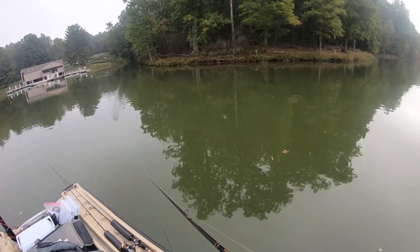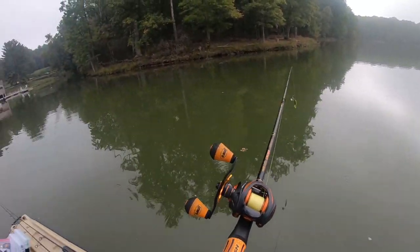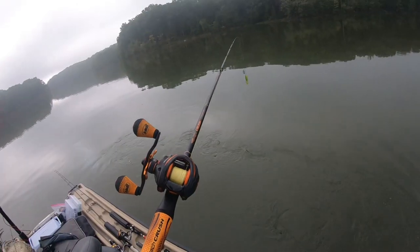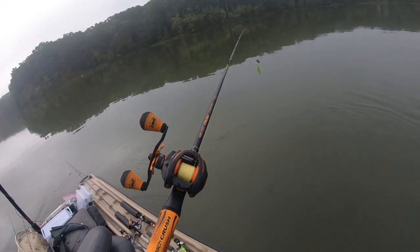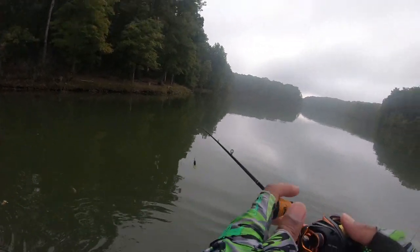I kind of missed the simple setup of the Bass Raider. I forget how cool it is to fish out of this boat. I've been fishing primarily out the john boat. The last Bass Raider video I recently posted was actually from the summer. So this is actually my first fall outing on the Bass Raider.